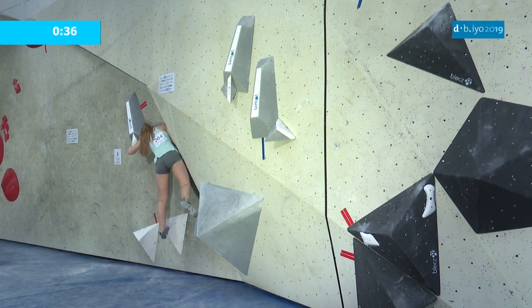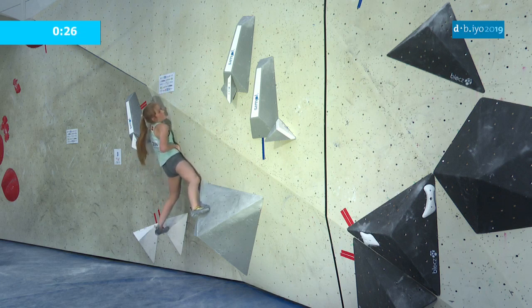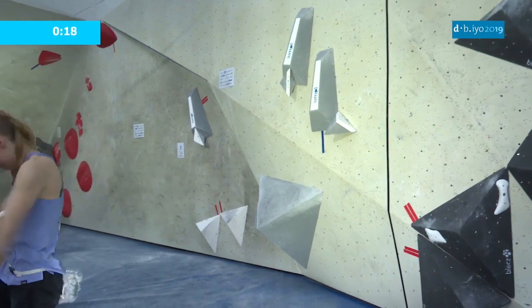Mia has 37 seconds left. I don't think it'll be enough. She has to stick it in this attempt. You can see her trying to put some pressure on that right toe, but it's really hard. She's just holding on to the wall here, isn't she? Yeah. Wow. No, 20 seconds left. I think that's it for her.